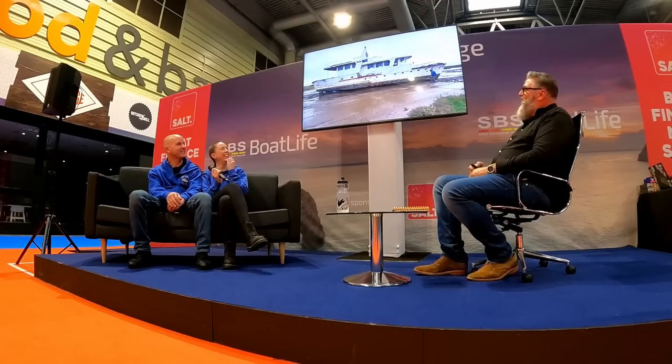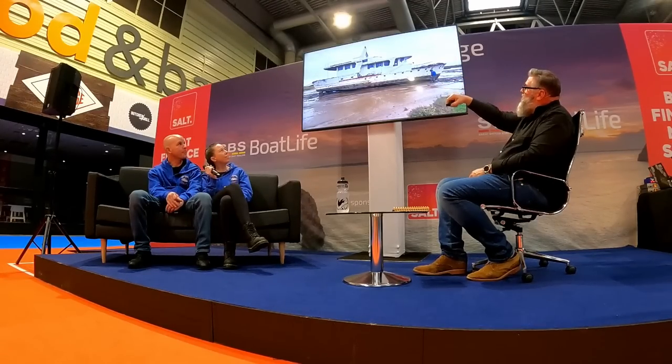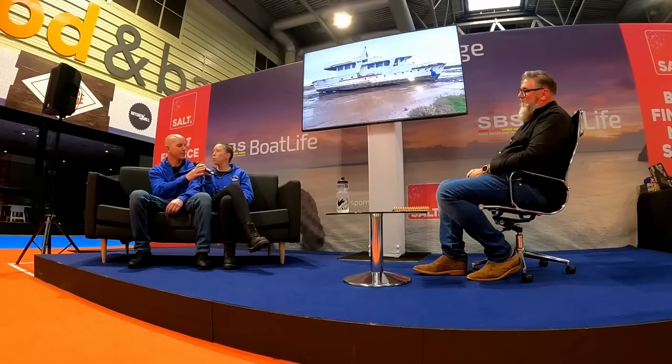Yeah, so there she is originally. You can see a lot of things have changed in the top sides of the cabin. Are you looking to revert back to this, or are you going to carry on with this look?